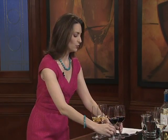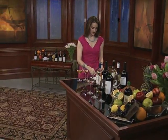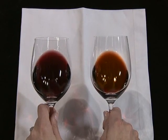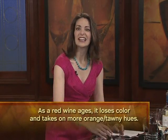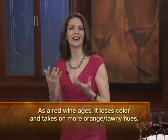Now, here I have 2 reds. Which one of these is older? Well, if you said the one on the right, you're correct. As a red wine ages, it loses its color and takes on more of the orange and tawny kind of hues. You see, you're able to tell so much at this point just by looking at the glass.